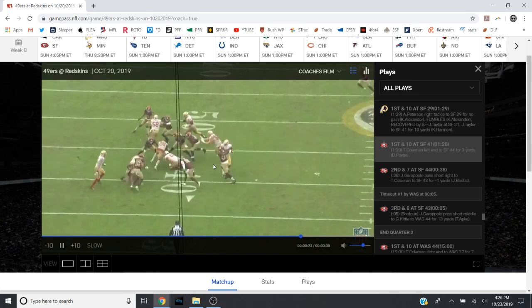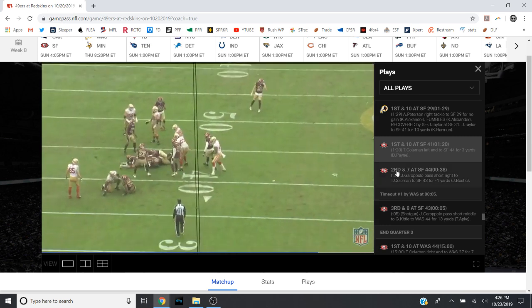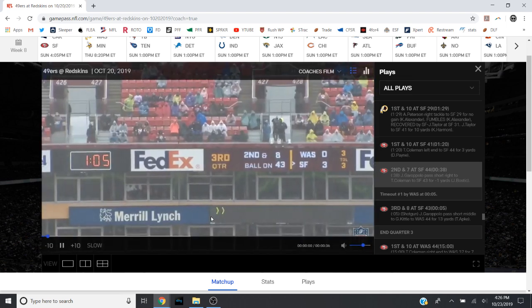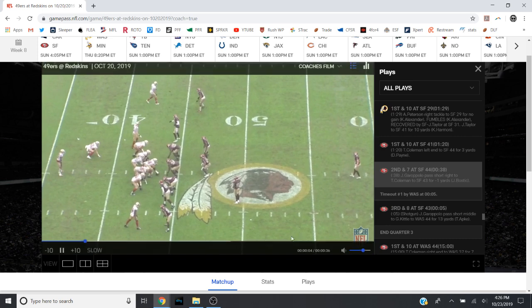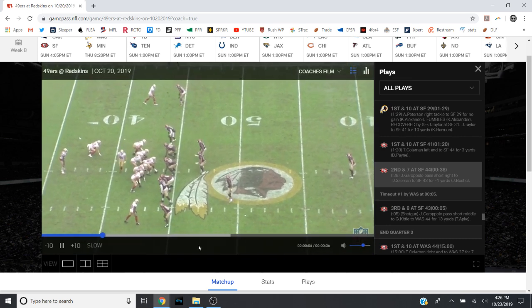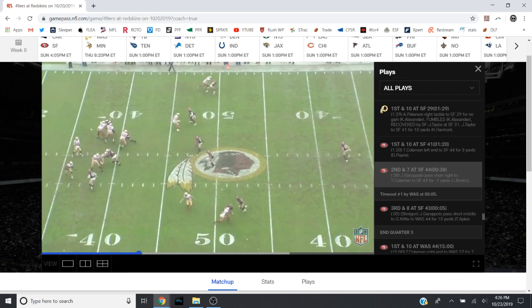I'm going to turn him inside. I own you. That guy didn't want to play football anymore. That's no effort on their part. Good job. Nice cutback. 2nd and 7. All right, Tevin Coleman's still going to be in there. Let's see what happens there. Not a lot of pre-snap motion.